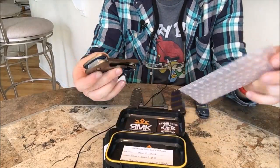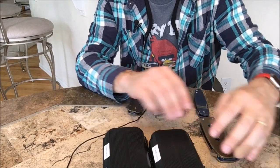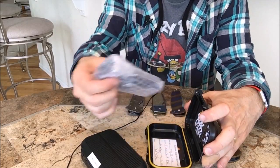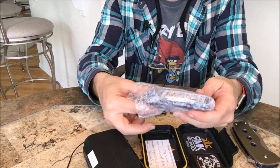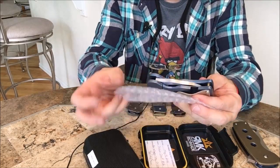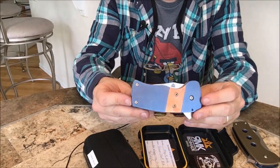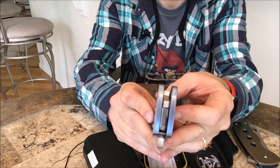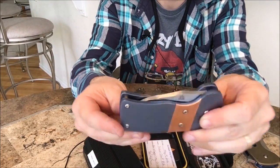I think I might have gotten them slightly out of order, but so that's the first Senior Chief. I think this one is Senior Chief number 2. Yeah, this one here is Senior Chief number 2. If you're wondering where number 1 is, number 1's not going to be for sale. I'm going to keep that one. So this one is even thicker. This one is mega beast thickness on the handles and super, super thick blade.